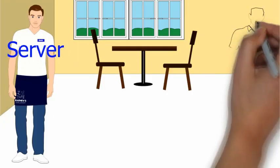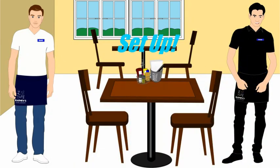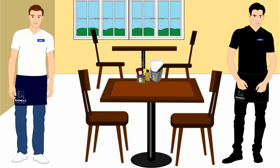Table setup and preparation procedures. Both server and bus persons are responsible for ensuring the dining room is set up, clean, and ready for business.